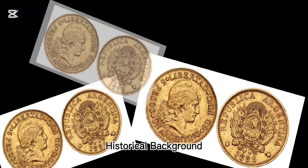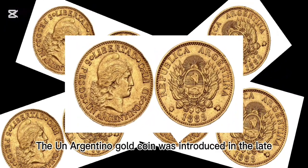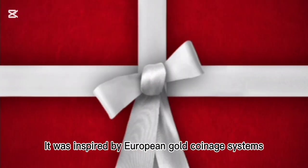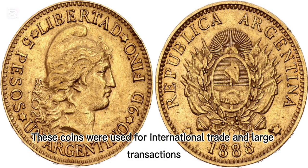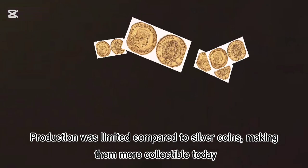Historical background. The UN Argentino Gold Coin was introduced in the late 19th century when Argentina adopted the gold standard. It was inspired by European gold coinage systems. These coins were used for international trade and large transactions. Production was limited compared to silver coins, making them more collectible today.